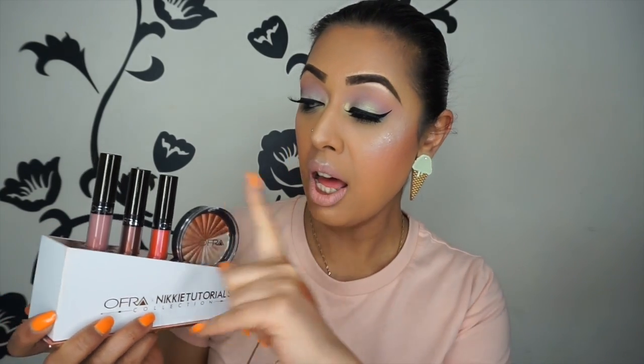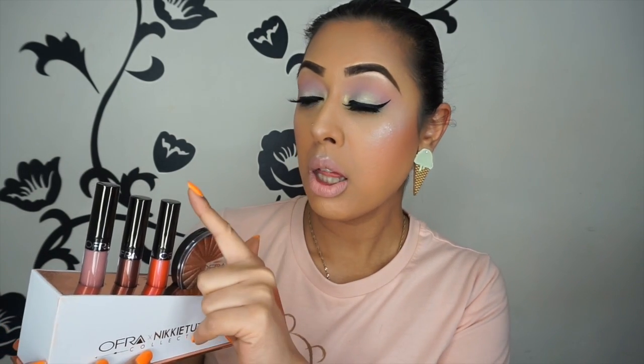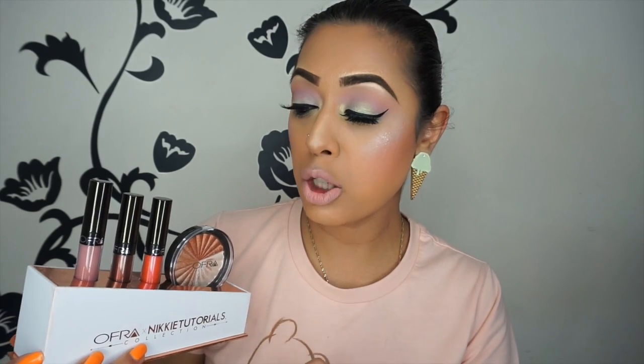So that is my review along with lip swatches of the Ofra Cosmetics Nikkie Tutorials collection. Love the highlighter. Love this shade. What was it called? Coven? This one. This one, Spell, not too bad. It can still be worn. This one, not on me. So it's up to you. You know, you can mix and match depending on whether you want to get this set or not. It's up to you. Just letting you know what my thoughts are.